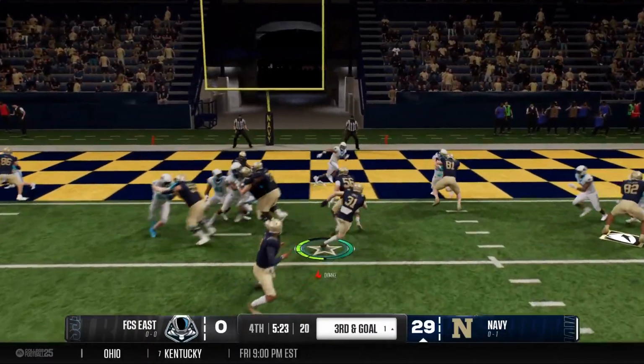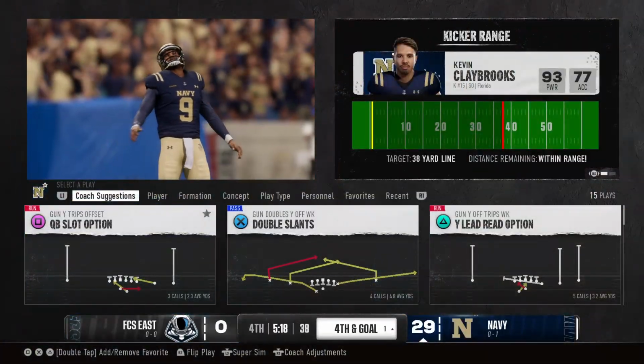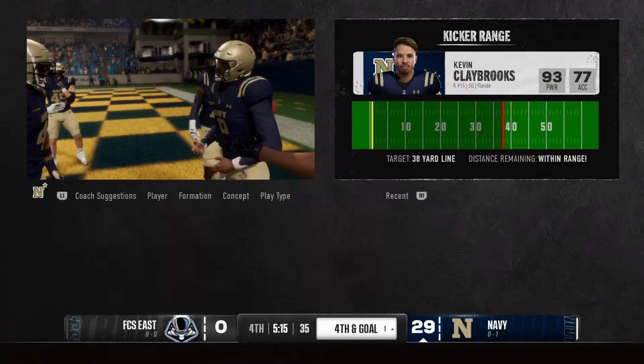Yeah, and I'm taking both these downs, and I'm coming downhill. I'm running the football, trying to get this in the end zone. I only got a yard to go. I got to be physical.